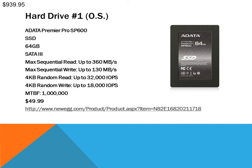SATA 3, max sequential read up to 360 megabytes per second. Max sequential write is up to 130 megabytes per second. 4 KB random read up to 32,000. 4 KB random write up to 18,000. And the mean time before failure is 1 million hours. This cost $49.99.